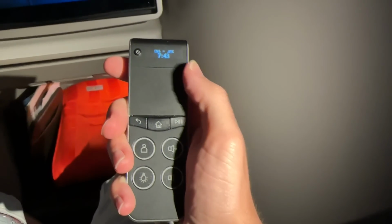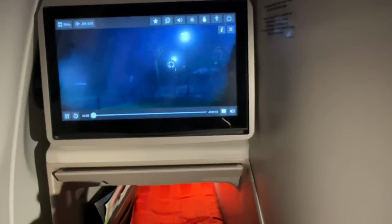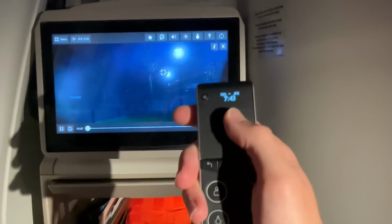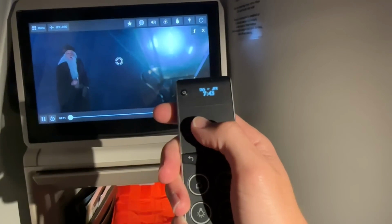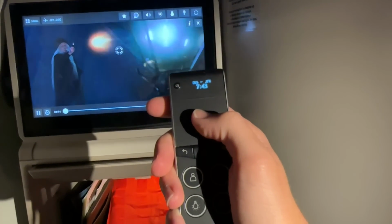I did like this remote for sure though. That little touchpad was awesome. You were able to just kind of move that around and click on things. So if you were in a reclined state and you didn't want to have to lean all the way forward and touch the screen, this was a great alternative.